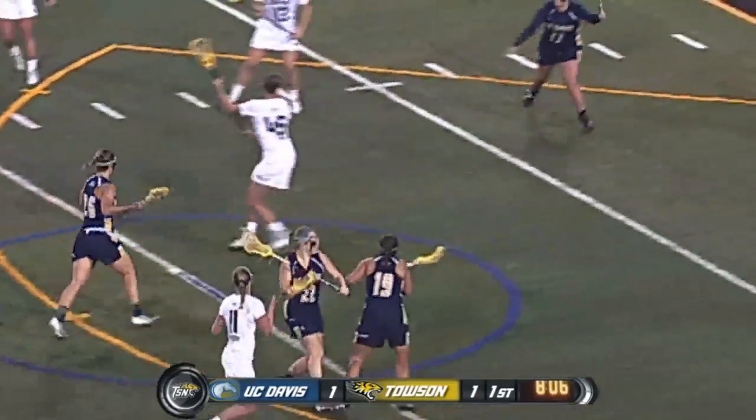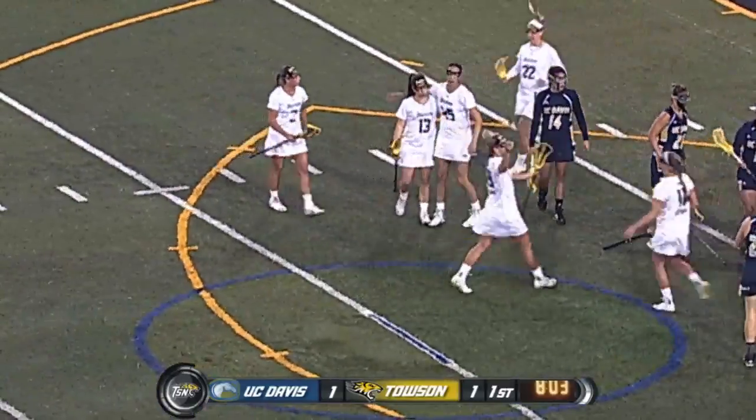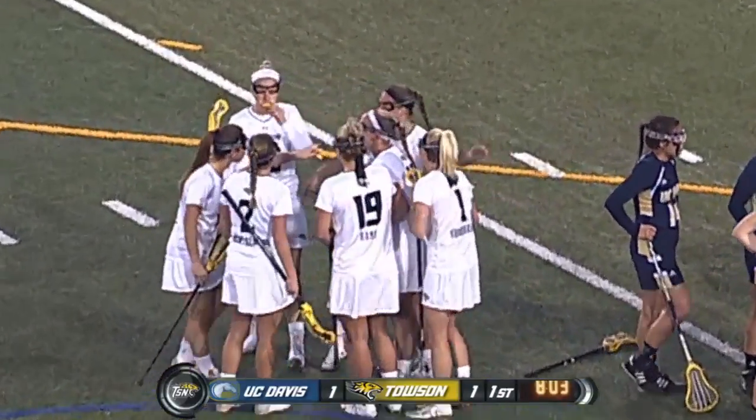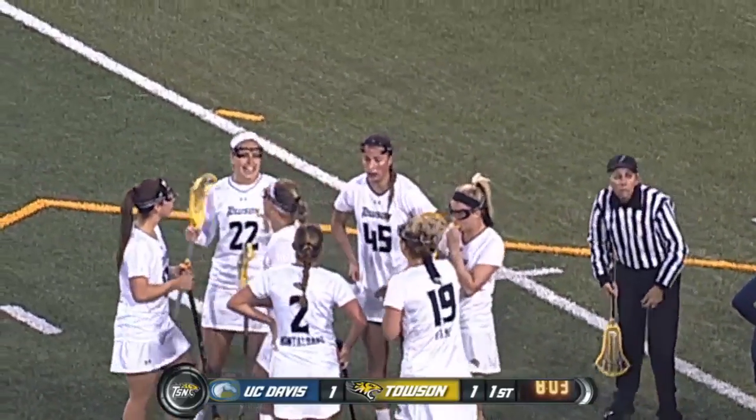Raymond off a screen from Ham. Gillingham right out in front, fires and scores. The freshman Emily Gillingham gives the Tigers their first lead of the night with 8:03 left. The Tigers go on top 2-1.